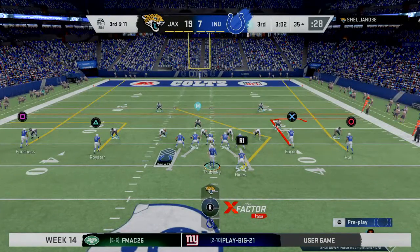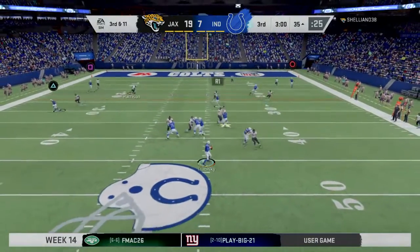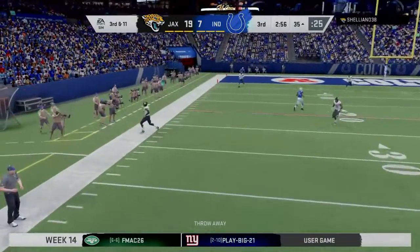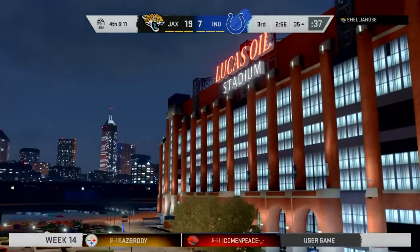And that's another nice job there to force an incompletion. They've been very cohesive, knowing each other's moves all game long, and they've been on the spot just about every time. And they've held them in check on the scoreboard. And now the 3rd down throw incomplete as well.